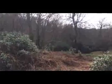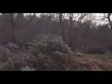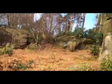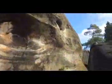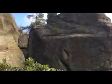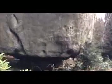Around 40 million years ago, this entire area was under the ocean, covered in a huge chalk dome. The ocean eroded the dome and left this sandstone cliff face jutting out of the land, and we've come to look in particular at this rock formation, which in my opinion is one of the UK's best kept secrets.